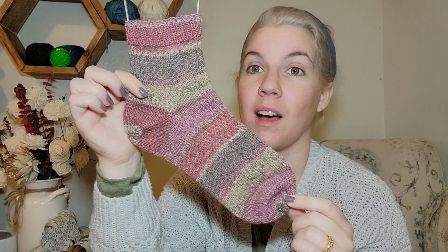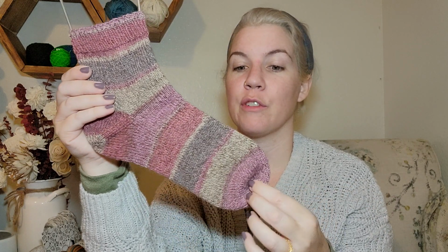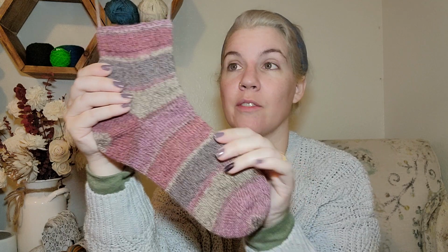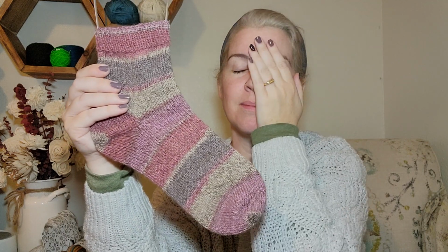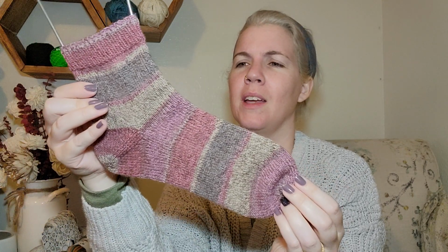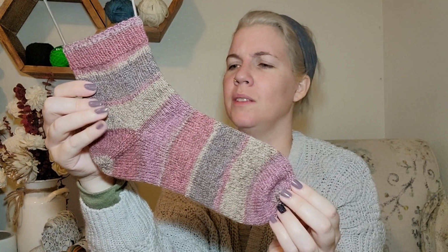This is the first sock that I cast on and had to look at nothing to be able to finish it. I didn't have to look up anything. I didn't have to do anything to finish it myself. And that's so cool, guys. It's so cool. By the time I got to the end of it, I was like, did I just do this by myself? It's like that audio that's like, am I better than everyone?